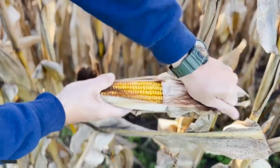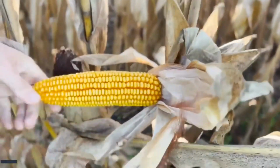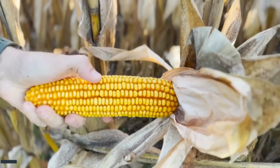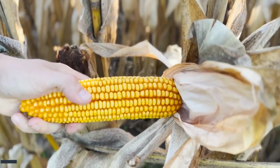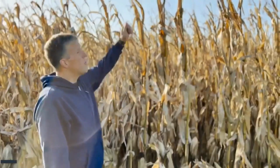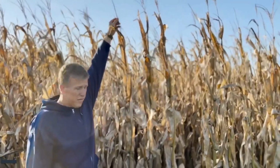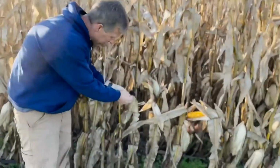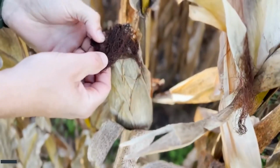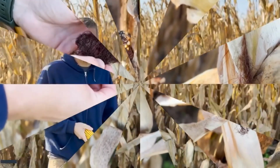Well, let's pull these back and see the ear. And here you have an ear of corn, and that's what gets harvested. There's approximately 800 kernels on an average ear, and the average ear is about 16 kernels around. During the pollination process, pollen falls off of these tassels and lands on each one of these silks. Each silk is a little strand, and each silk goes to each individual kernel. So that's a lot of silk strands.